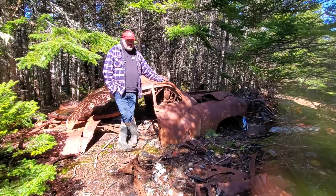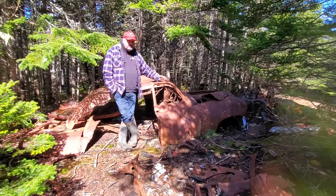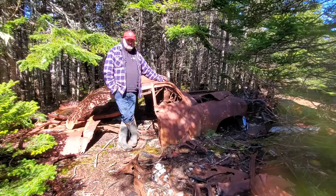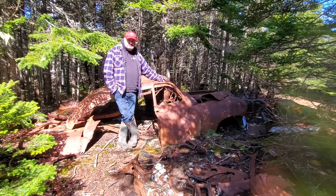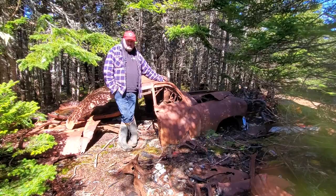It's maybe not for you guys, because most of you are dealing with rust-free cars and stuff like this. But for me, to find the remnants of an old 40s car, no matter how rough it was in the woods, it was cool. So I'm going to take you along now, and we're going to ramble around and look at some of this stuff. I hope you enjoy it.